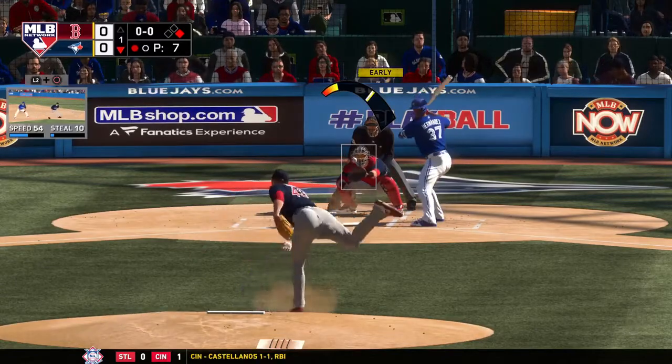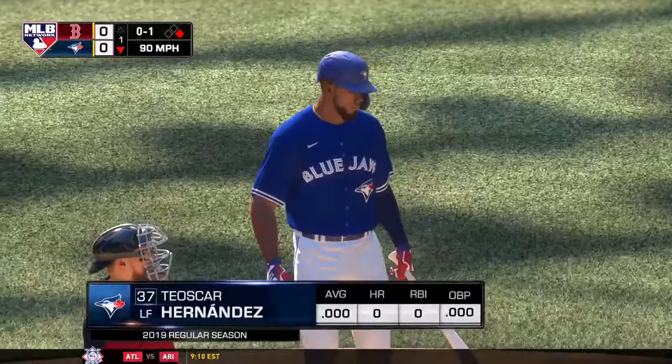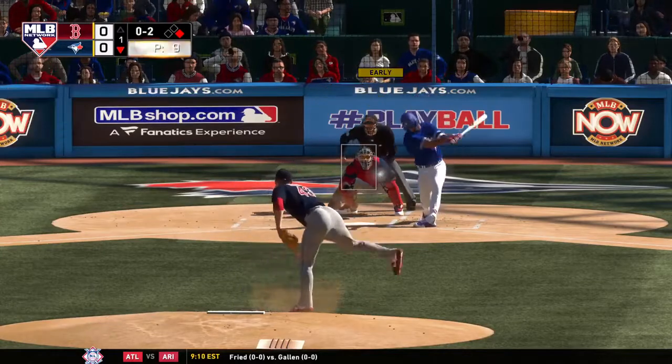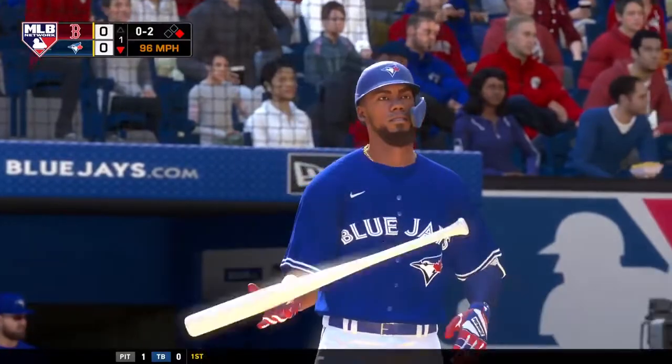So that'll bring in Teoscar Hernandez as he'll take a look at a strike right down the middle. It's 0-1. First shot for him here with a runner at first now and 1 away. Gets the fastball by him here and he's in control. 0-2.